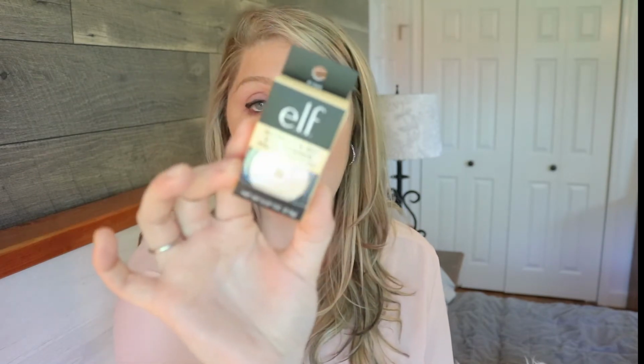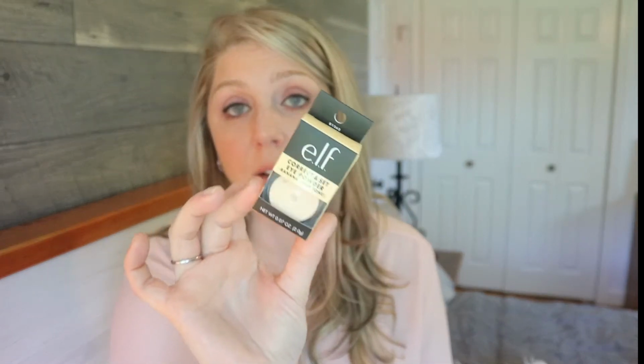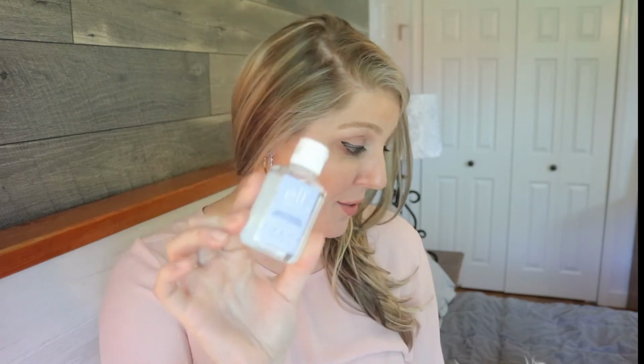They also sent the Correct and Set eye powder, in the banana shade, which is also on sale right now for $1.60 on their website. I love them because they send free products in your orders all the time, so that's really nice. And they sent this really cute thing, the E.L.F. Hand Sanitizer. Of course, with all of the COVID, I know a lot of companies are starting to send out a free hand sanitizer, so I thought it was cute that they put that in there.